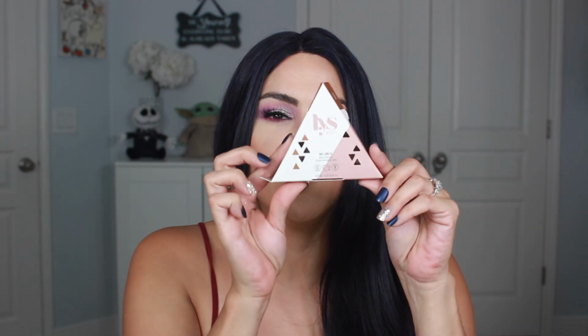Next thing in here is the LYS Beauty, and I think that this was my choice. I'm almost sure either this or the Lily Lashes was my choice. I can't remember, I can't pinpoint. This one for sure I know, which is the LYS No Limits Matte Bronzer.